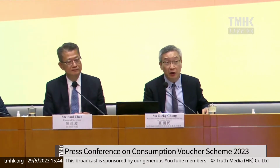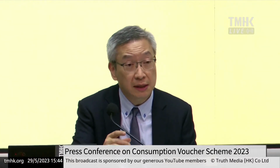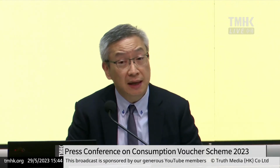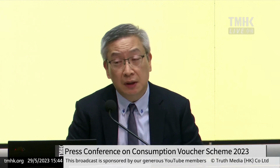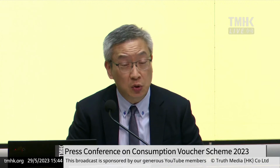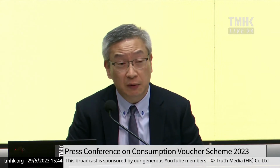Similarly, in the last round, we also looked at whether the person has withdrawn the MPF or other retirement benefits. We have obtained the information. We sent an SMS to about 240,000 registrants, telling them that we had noticed that they have withdrawn MPF benefits, and hence they were not eligible. They might come back to ask for a review. Quite a number of people asked for a review. About 170,000 of them succeeded in their review.